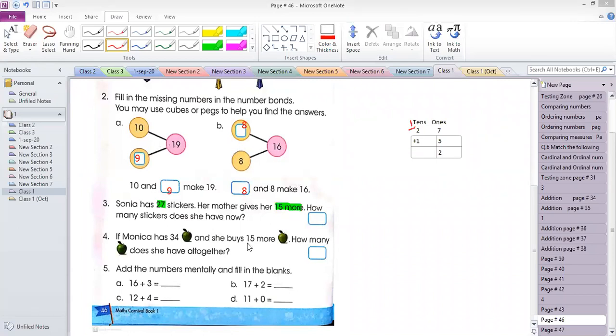I repeat again for you guys. This is actually a question of addition with regrouping, and here we have a word problem. The word problem says Sonia has 27 stickers and her mother gives her 15 more. To find out how many total stickers she has, you will add 27 and 15. I write 27, 2 on the tens place, 7 on the ones place, and for 15, 1 on the tens place and 5 on the ones place. Then I start adding with the ones, because we always add the ones first. On the ones there is 7 and 5. I draw 7 lines and 5 lines, so I get to know that 7 plus 5 is equal to 12.